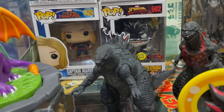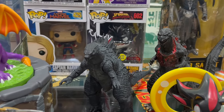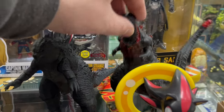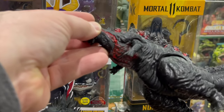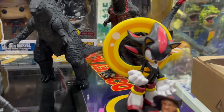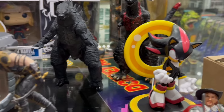I think the dorsal plates were bigger on the King of the Monsters ones. That one is a Bandai vinyl figure, Shin Godzilla. Sadly, he's lost a couple of his fingers. Still a really cool piece to have. We've got a Loot Crate exclusive Shadow the Hedgehog there. He's pretty cool. Pretty cool indeed.